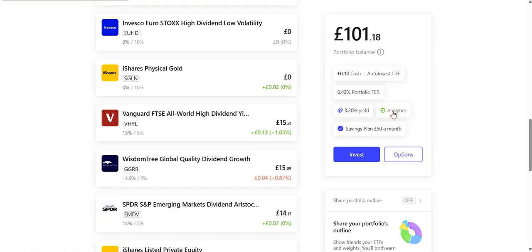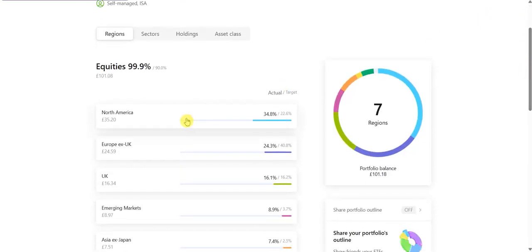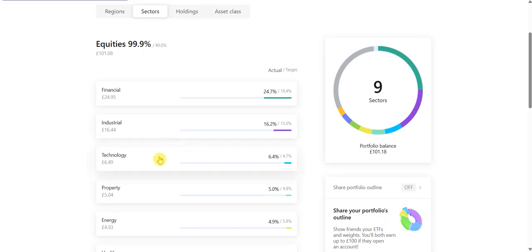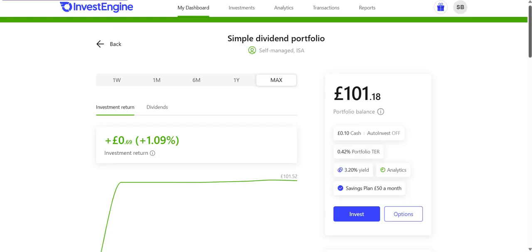So let's have a quick look at the analysis. This just shows you the regions we're in, so how much is in America, Europe, UK, and the sectors: financial, industrial, tech, how many holdings. So we've got 2,300 odd. Right, let's go back. I'll set up a direct debit, £50 a month, and we'll see how this portfolio goes.